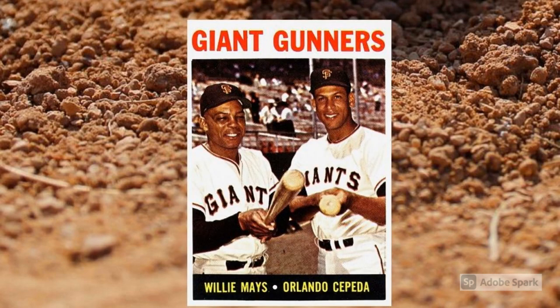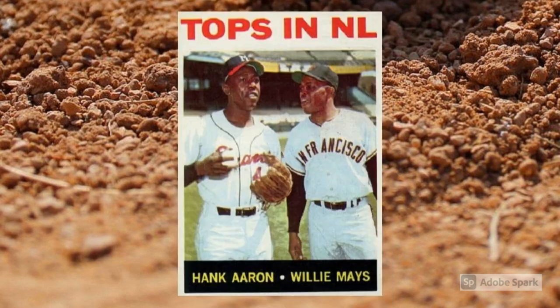1964 Topps Giant Gunners, Willie Mays and Orlando Cepeda, number 306. And just in case you couldn't get enough of Mays and Cepeda, Topps gave collectors another sunny dose with this Giant Gunners card. This one wasn't just a candid shot either, as a bit of planning and choreography went into getting the 2 sluggers lined up just right, bats cocked and ready to rock. PSA 8 value, $125 to $175.